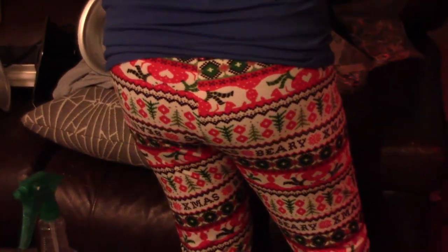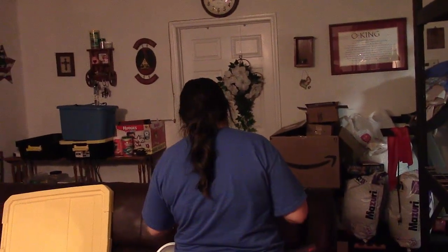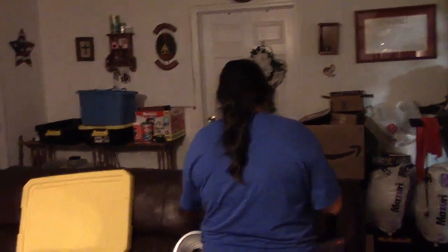My wifey's got sexy pants that are, hey, don't show my sexy pants. Oh, too late. Pajama pants. Leave my pajama pants alone. She's been helping me all day.